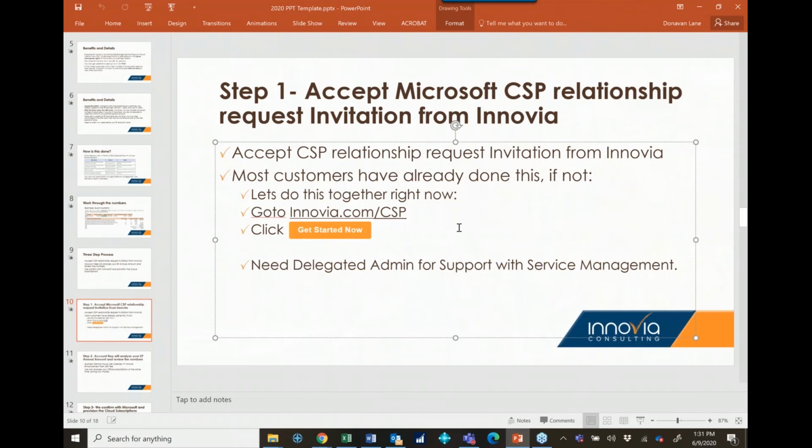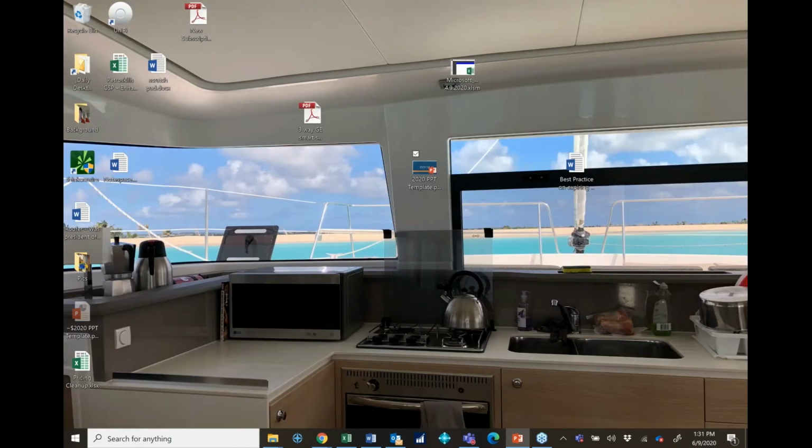In fact, if you were to remove delegated admin rights, going through this process and clicking this is what puts it back on if you want support. So I'm going to show you on my screen kind of what that looks like. Okay. So let's go here.